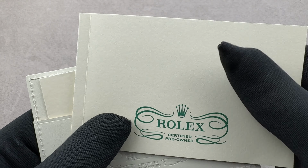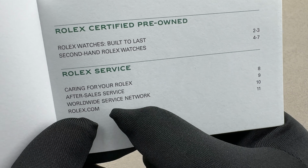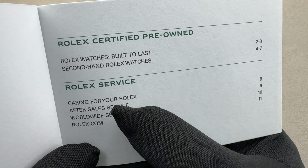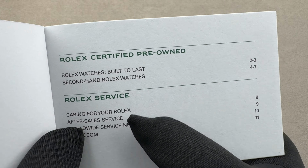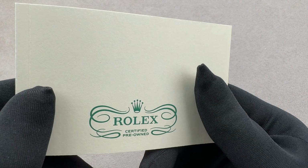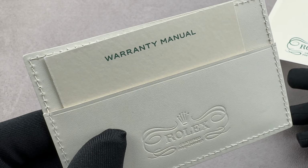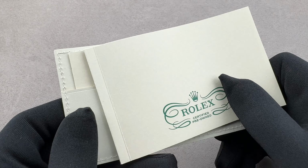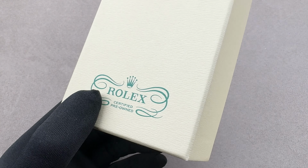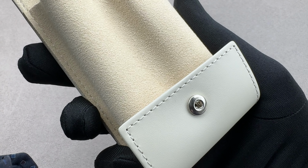Also important, we have a little manual here that includes elements like the location of those points of service, information about Rolex.com, how to use and care for your watch, also information about the Rolex Certified Pre-Owned program and Rolex's values generally. So this is a little user's guide. We also get a leatherette wallet that includes a warranty manual with more into-the-weeds details about how the warranty actually works. We also have a lovely outer box, which is specific to Certified Pre-Owned, plus inside of that, we have this little leatherette travel pouch.